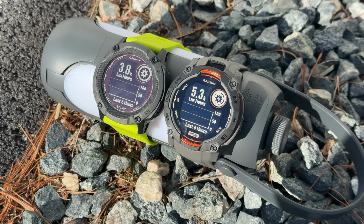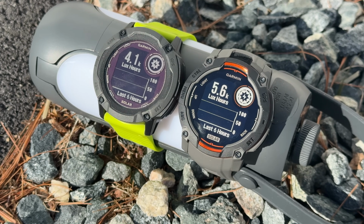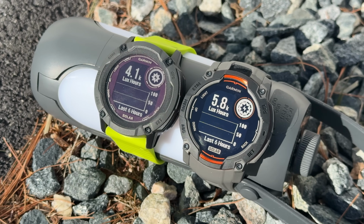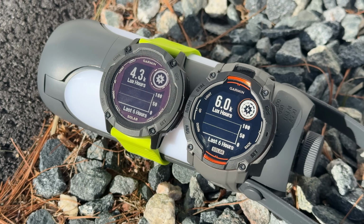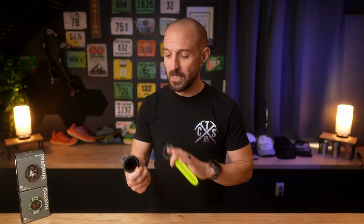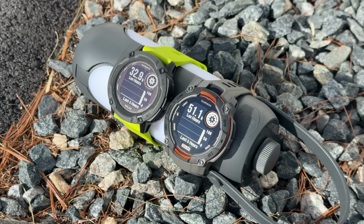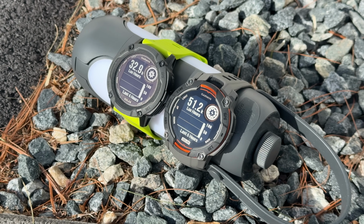As soon as I set these watches down on the ground, aiming up at the sunlight, I was shocked to see just how fast the Garmin Instinct 3 Solar was collecting sunlight. As you can see here in the video, it just started rapidly accruing lux hours. Keeping in mind, this video is not sped up at all, this is real time. And after just 23 minutes of direct sunlight, the new Garmin Instinct 3 Solar collected 50,000 lux hours of sunlight. And in that same duration of time, the older Instinct 2X collected 32,000 lux hours of sunlight.